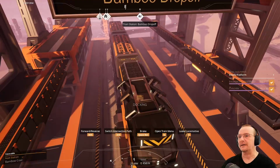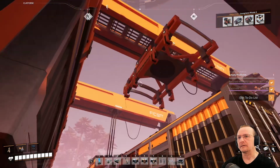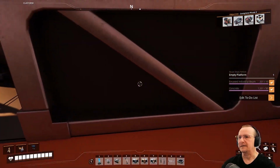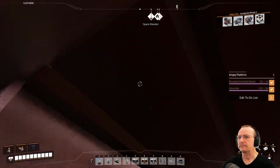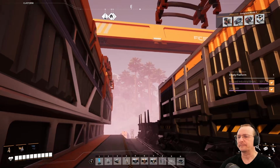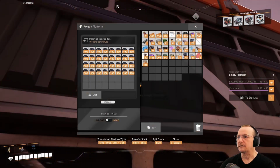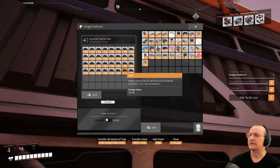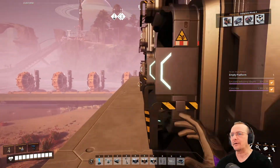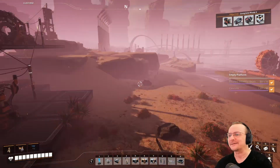So now, if I'm lucky, both of these will come in. Of course, this one's only taking the coal this time because this is already full, so there's no sense in topping it up. All right, so what do we have? We have coal, and it's not full, but that's fine. It's totally fine. Now we have bauxite and coal coming into this area from far away on the map, and that's wonderful.